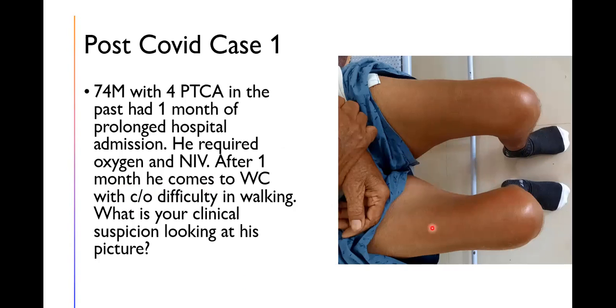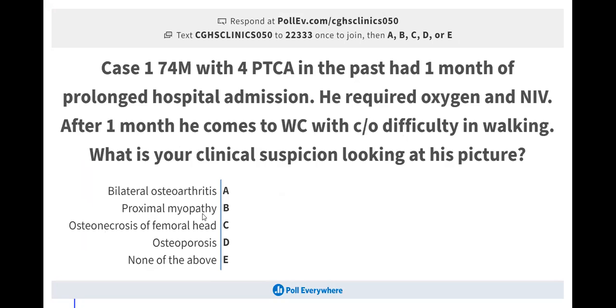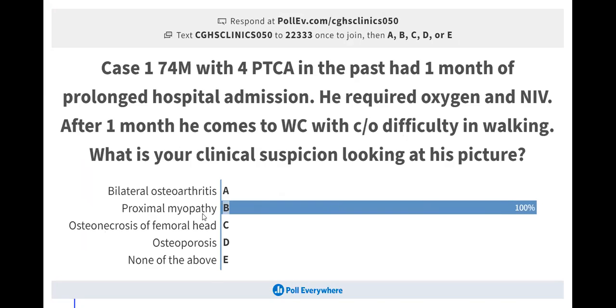This is actually 2 months post-discharge, post-COVID, and this is what the picture is. And he's not able to walk on his own. He requires some support. So what is your clinical suspicion looking at his picture? Please vote on the link which is given. A 74 male with a very significant history of ischemic heart disease. He had 4 angioplasties in the past. His ejection fraction was around 40%, but he still survived and went home. And the major complaint 2 months post-discharge was he's not able to walk on his own, which he could do pre-COVID. So what is your suspicion?